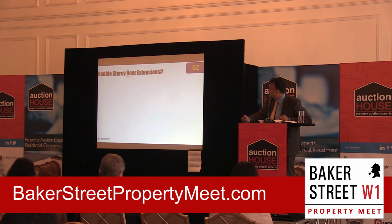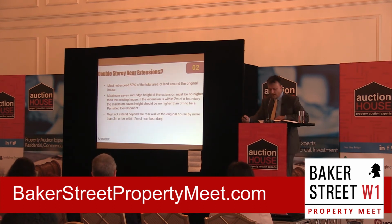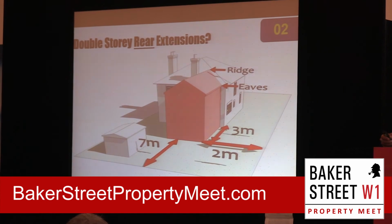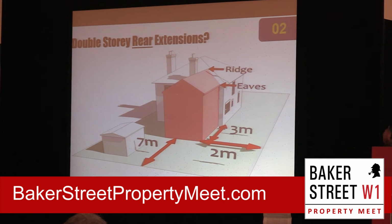And then there's double-story extensions. With double-story extensions, again, you're not allowed to go higher than the height of the main roof, but the best thing to do is kind of show you a picture. You're subject to the 3-meter rule. With double-story, you've got to be 2 meters from the boundary and 7 meters from the end wall. A lot of people find that the double-story is much harder to do under permitted development because of the site restrictions, and that's something that you may find.